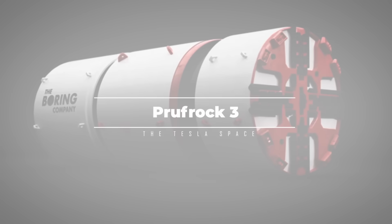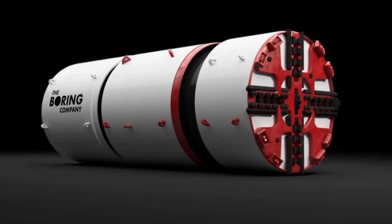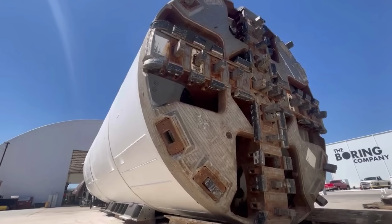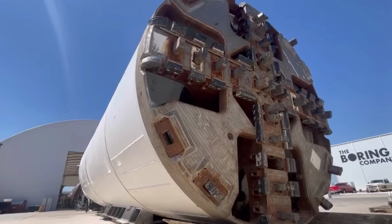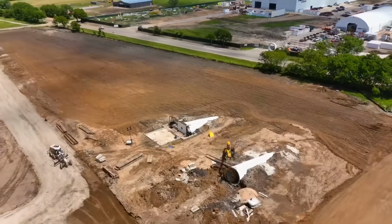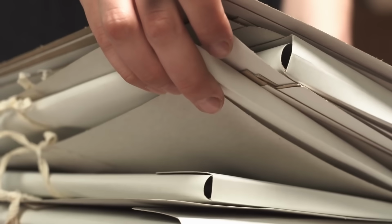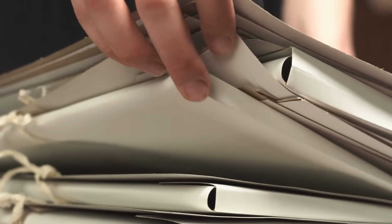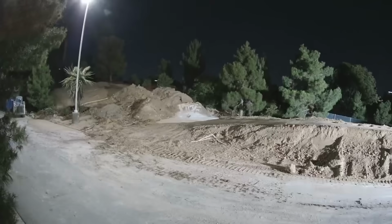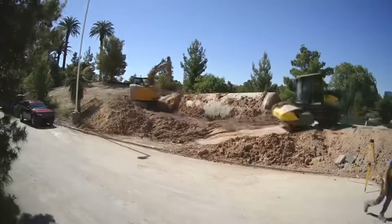One major factor that sets the Giga Tunnel apart from other Boring Company projects is the appearance of Prufrock 3, the company's most advanced tunnel boring machine. So far, we've only seen the Mark III used to dig one small test tunnel at the Bastrop test site, while the Las Vegas operation has only seen Prufrock 1 and 2 used on site. Now, from what we've been able to gather, which is all fairly superficial evidence, admittedly, the performance of the Prufrock Mark II has been a bit of a letdown.